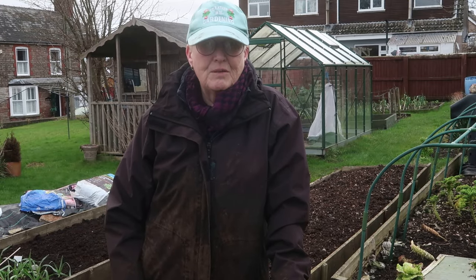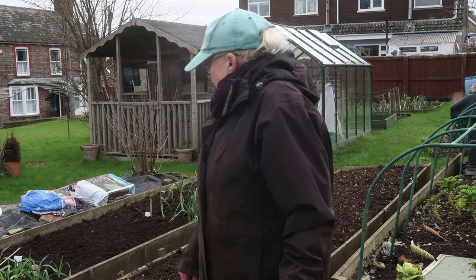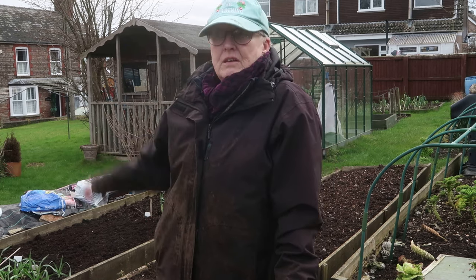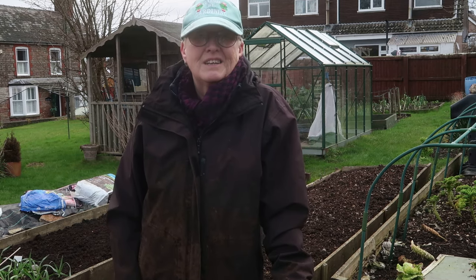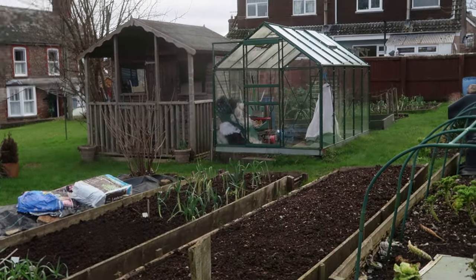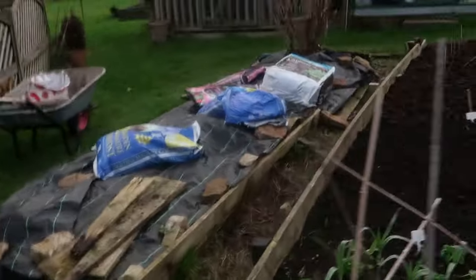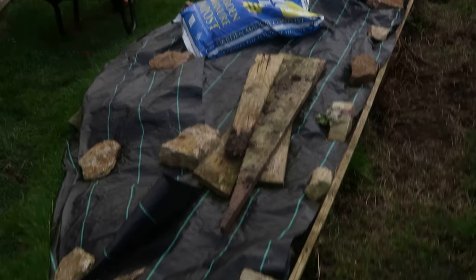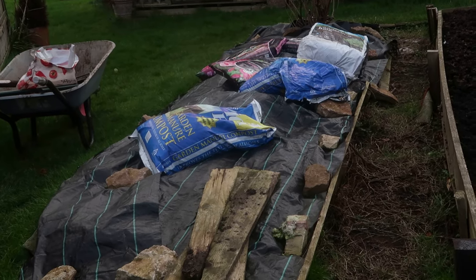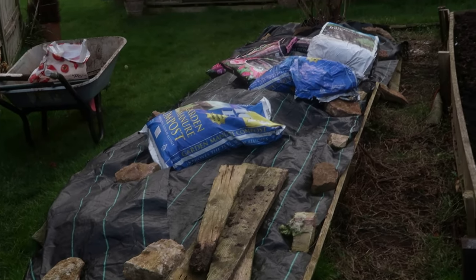It's Saturday, 3rd of February, and just arrived at the allotments, and today my task is to sort out that border there with the, used to have the, what they call fruit bushes in. So I'm going to try and sort that out today. This one. Take the covers off. See what needs digging out underneath. And prepare that for sowing squashes, I think.